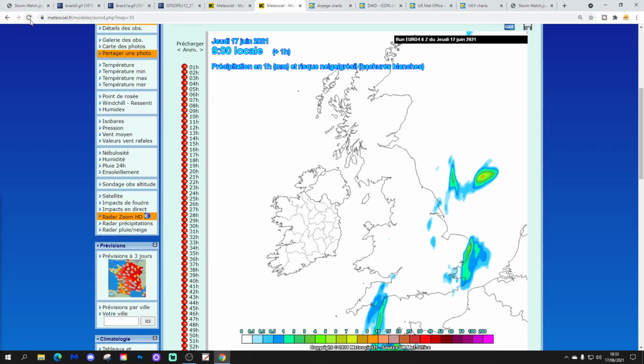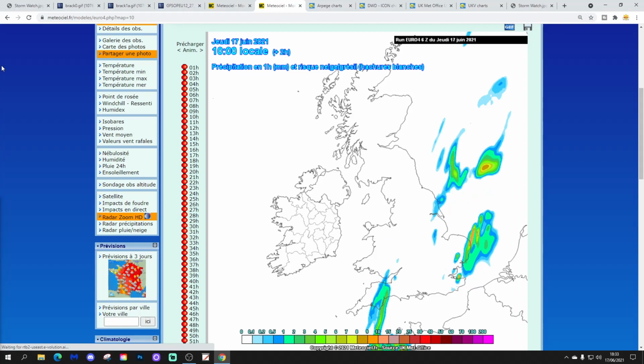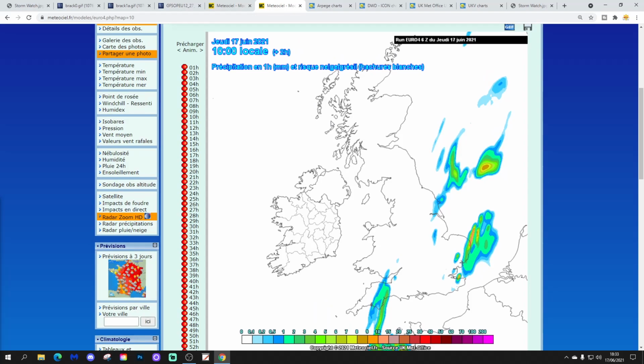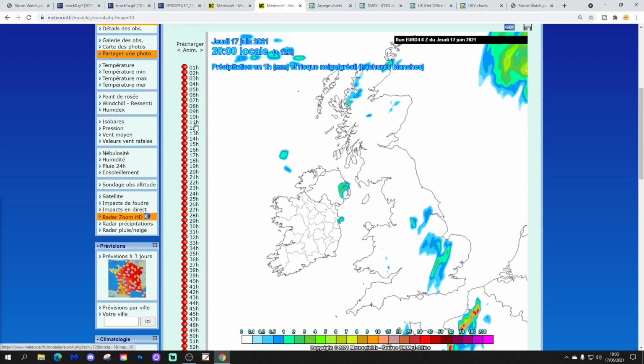Right, let's have a look at Euro 4 and see what that one is doing. Again, we're at metroseel.fr, so just having a go at refreshing the page. It looks like Metroseel is running quite slowly. Never mind. Okay, so we've refreshed it and we've still got the 6 then for the Euro 4 anyway.